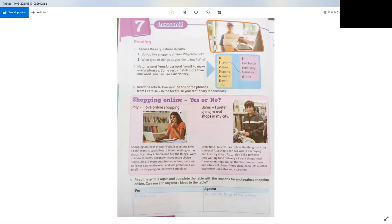Inji: I love online shopping. Now, let's read together. Shopping online is great. Firstly, it saves me time. I don't want to spend lots of time traveling to the shops. I can stay at home and buy the things I want in a few minutes. Secondly, I have more choice online. Also, if more people shop online, there will be fewer cars on the road and less pollution. I will do all my shopping online when I'm older.